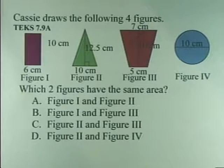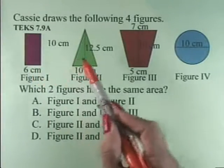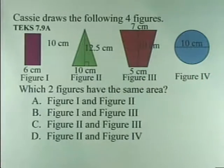All right, Laura, I like your graphics here on your problem. It says, Cassie draws the following four figures. What types of figures are those, Laura? What is that first one? A rectangle, and what is this one? Triangle. Trapezoid. Good. And a circle. Each one of those is labeled at the bottom. Figure 1 is the rectangle, figure 2 is the triangle, figure 3 is the trapezoid, and figure 4 is the circle.